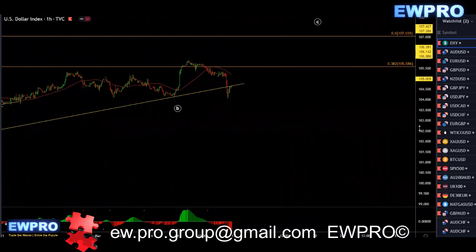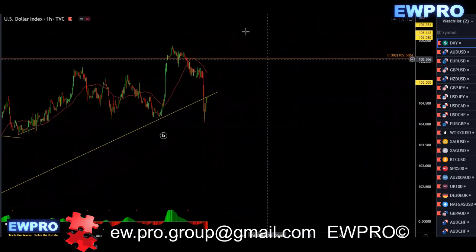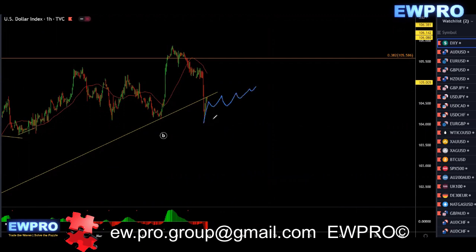On the H1 now, we may get a sell setup this week. I'll be looking for a correction in here. If we get a correction in here, you can look for the sell. It's looking quite impulsive in here. So you may get an A, a B, a C up, and then any little sell setup you get on the lower time frames, you can look for that sell.